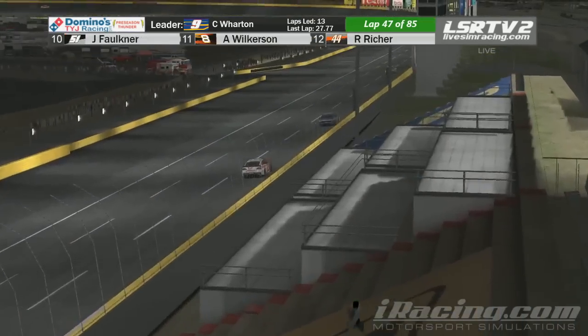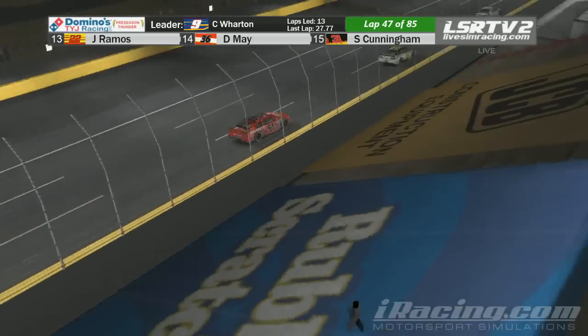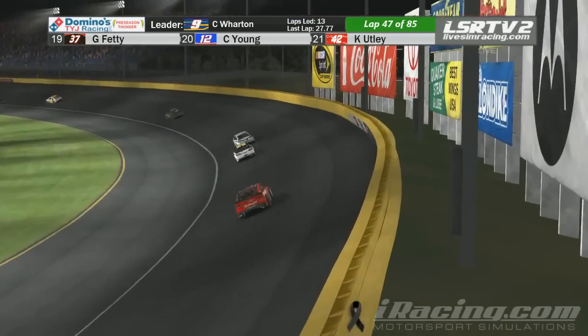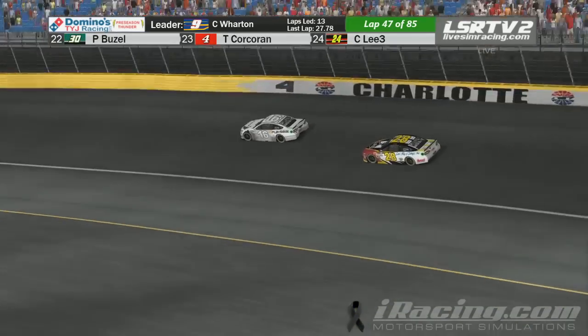McGork going to try and reel in Corey Wharton. Wharton back out in the lead where he likes it. He was there early in the race, got tangled up in some stuff, had to drop back, had to get some repairs. But now he is back in the lead, and he's got a little bit of lap traffic right in front of him.